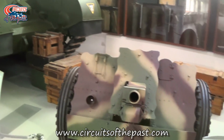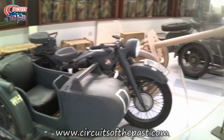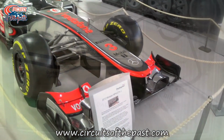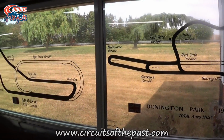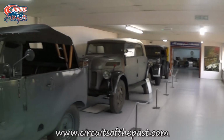The Donington Museum contained a huge collection of military vehicles, motorcycles and racing cars. Unfortunately, this museum closed its doors at the end of the 4th of November 2018 and it will never be open again.